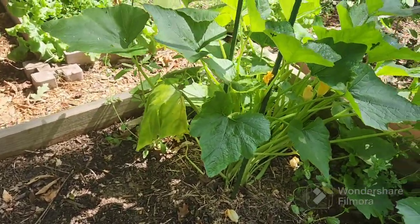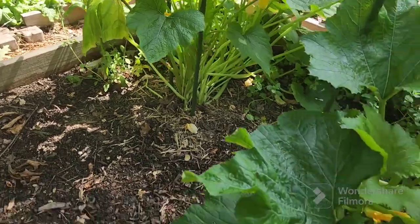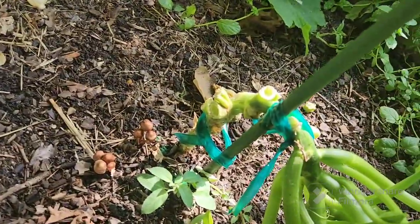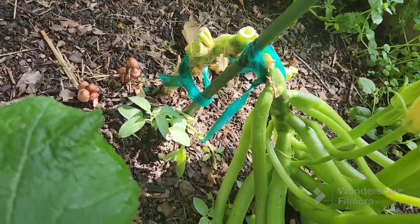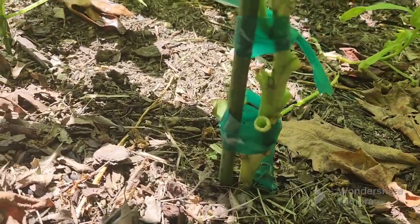This squash plant here I'm not trellising. I'm just going to let it go crazy and do what it does. This one I am trellising, but it kind of fell over. I didn't tie it tight enough, so I have to come out here and fix that. Okay, these ones are trellised nicely, it goes up against it.